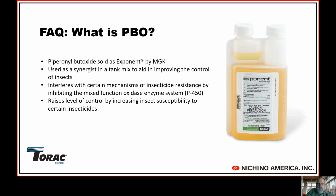Okay, so what is this PBO? As I mentioned, it's piperonyl butoxide. It is sold on the market as Exponent from MGK. There are also maybe some other manufacturers, but this is the one I typically recommend to folks because this is what we did our research on. And basically, Exponent or PBO, it's a synergist.